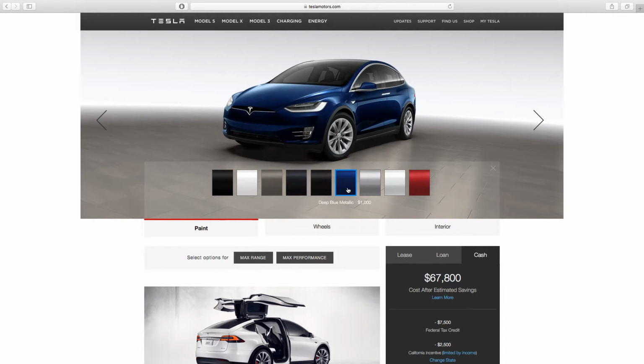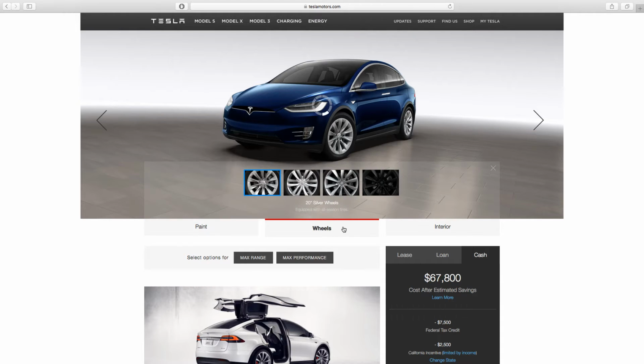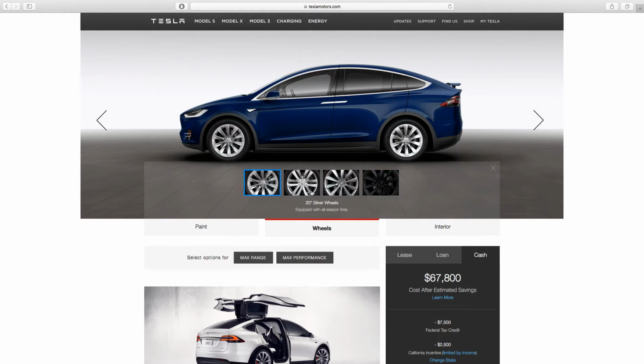So I'll select the blue for now. Now wheels. There are these two wheels, which are 20 inches, and there are these two, which, oh, they raised the price to $5,500. Back when I was checking, it was $4,500.